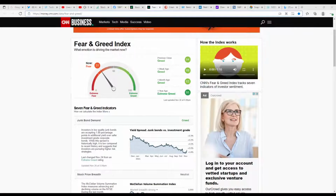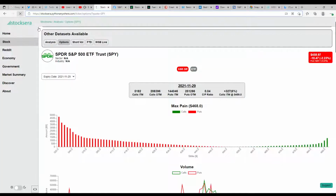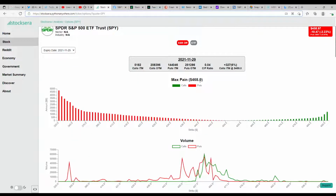Let me get through this, guys, and then I'll take some of y'all's tickers and stuff here. So if we come to here, let me make sure we're up to date on it. Max pain is the amount that it would have to close at for the most amount of puts and calls to expire worthless. So it's good to know that the max pain is at 468, which kind of bodes well for our pull up.